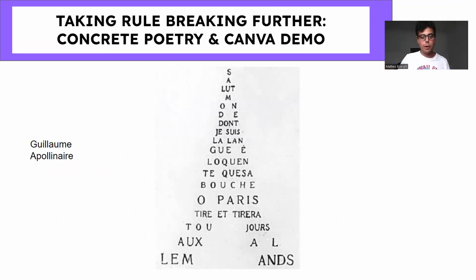So, concrete poetry, one of my favorite types of poetry, is poetry where the words are arranged on the page in a way that references or portrays the image or subject being talked about. So on the screen at the minute, I'm sharing a very famous example of a concrete poem, or calligram, by Guillaume Apollinaire. That's about Paris, and it depicts, to some extent, the Eiffel Tower.